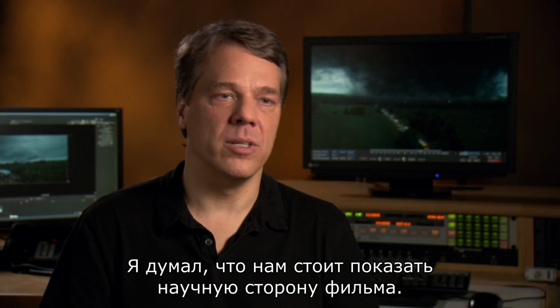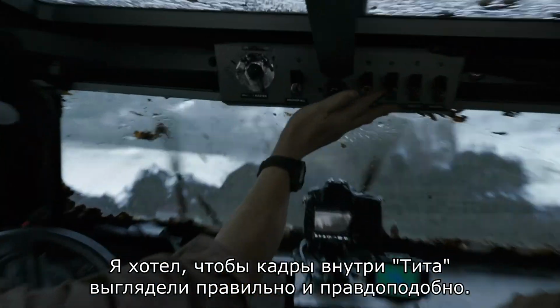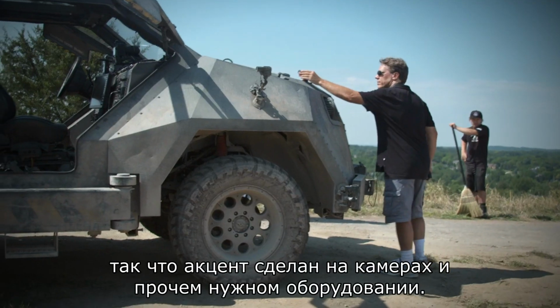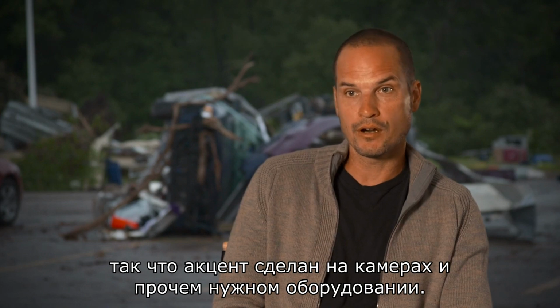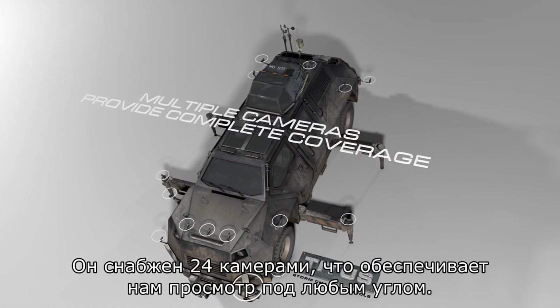So I thought it was important to show the science, and I wanted the interior shots to look right and be believable. Mostly it's an observational vehicle, so it was all about the cameras and the hardware for that. It's equipped with 24 surveillance cameras, so we have eyes from every angle.